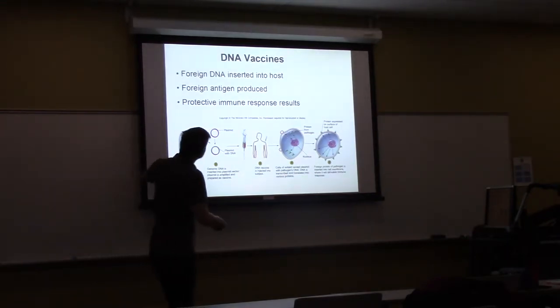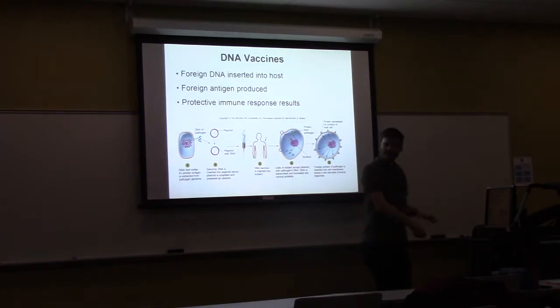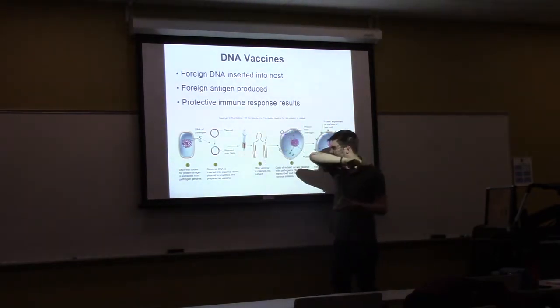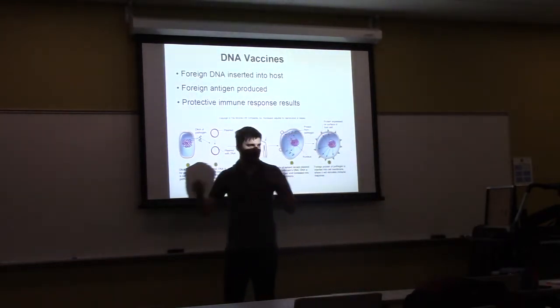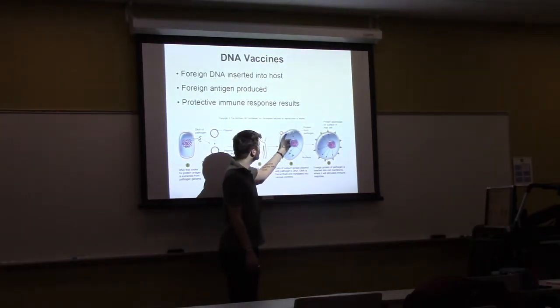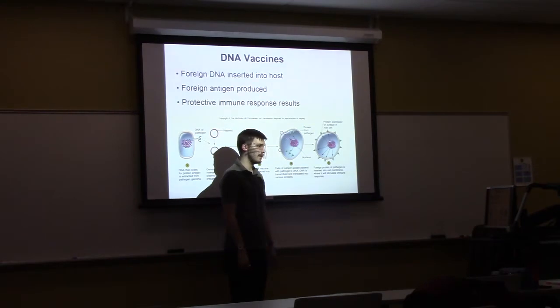The other approach, instead of using a virus, is to use DNA, naked DNA. In this case, we take a plasmid, much like the one you guys used in the pGLO experiment during the transformation. We make a big batch of it, purify it, and then inject it straight into you. Okay? This then magically incorporates itself into cells. I say magically because we don't really know how it happens. And then once it gets in, the cell transcribes and translates that plasmid. This then expresses the antigen on the surface, and your immune system can then come and respond. Okay?